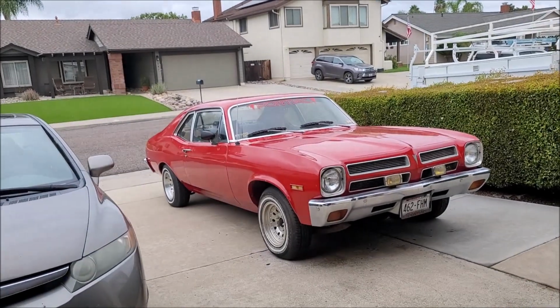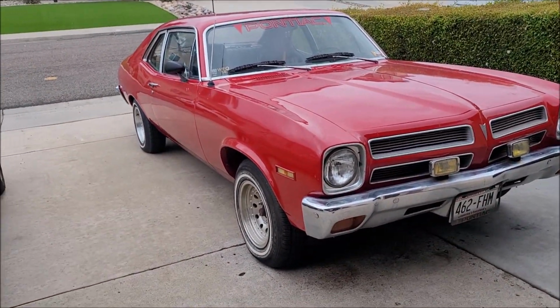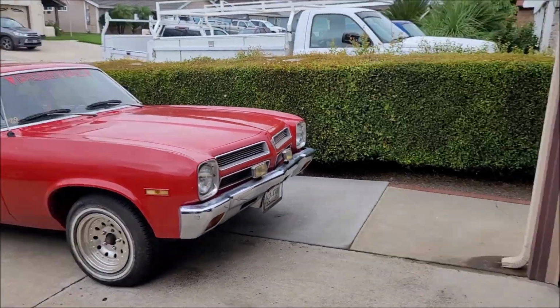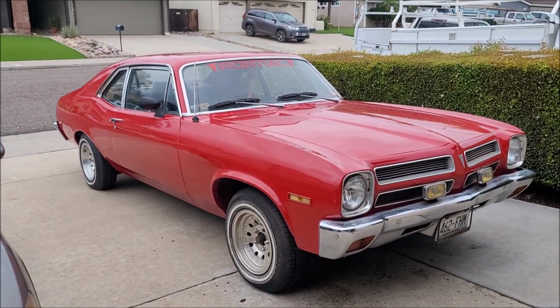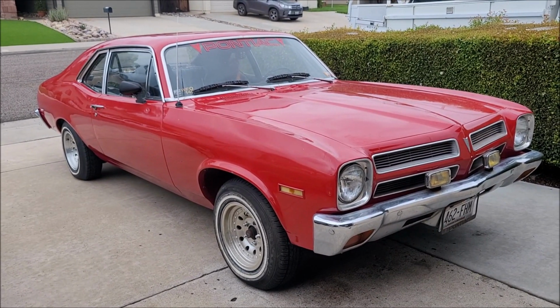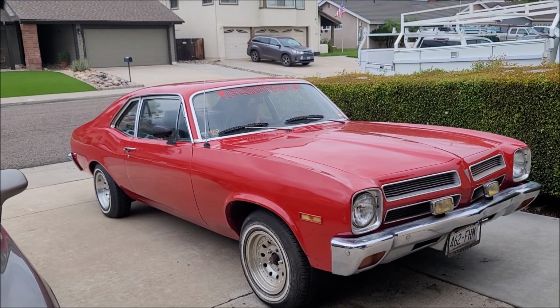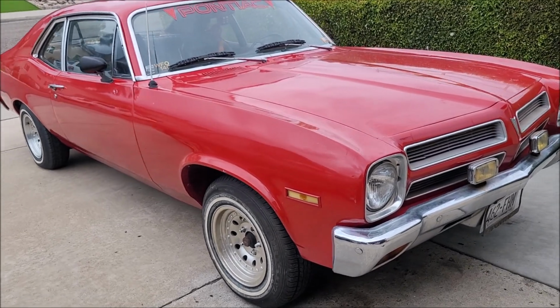And here it is. This is my new-to-me 1972 Pontiac Ventura. Now, if it looks familiar, that's because it is. These cars are both on the GM X-body chassis, which is their compact. Back in the day, that was considered compact. It was smaller than the Chevelle, which was on the A-body chassis, and they basically shared suspension parts, a lot of engines and such.